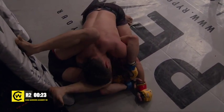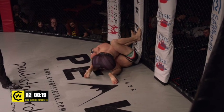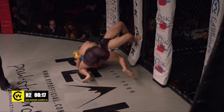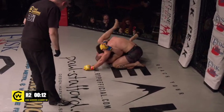Look, the arm's loose. There it is again, let's see. Yep, it's there. There is an arm bar there. Oh, again, good. Marco trying to use the cage to explode.